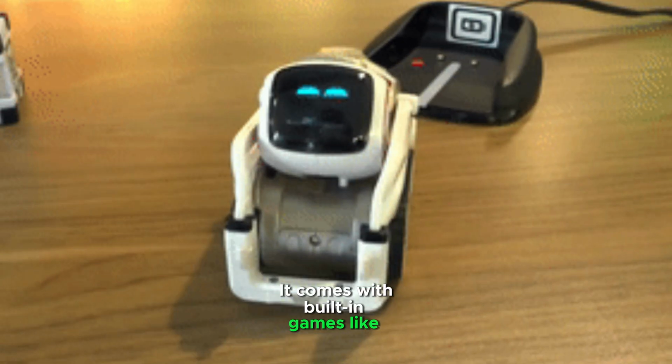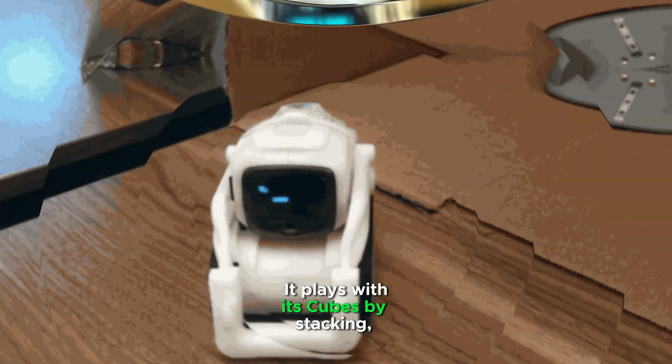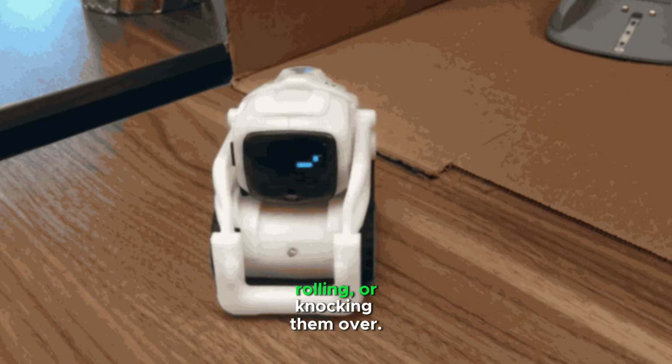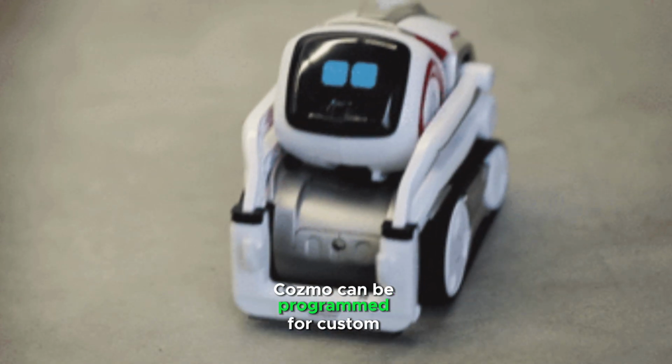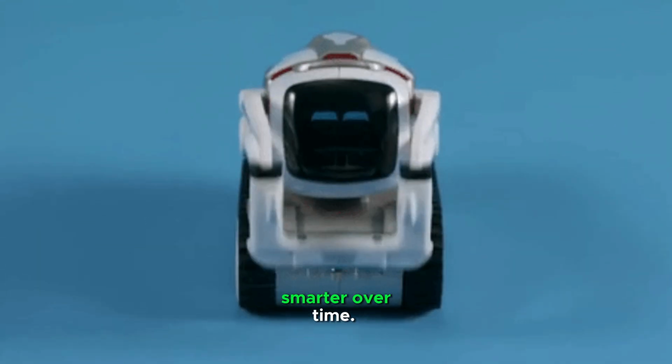It comes with built-in games like Quick Tap, Memory Match, and Keepaway. It plays with its cubes by stacking, rolling, or knocking them over. Cozmo can be programmed for custom games through its SDK. It uses AI to get smarter over time.